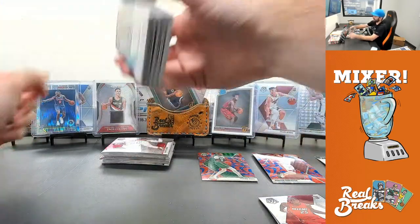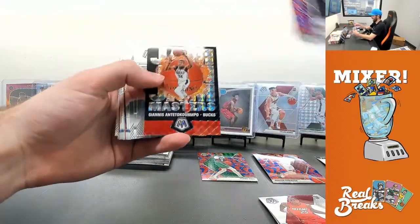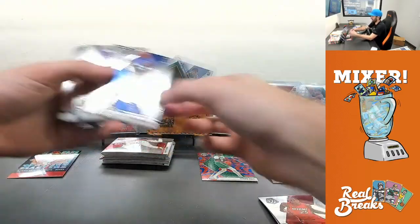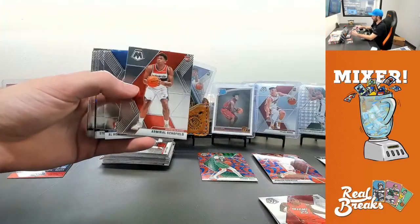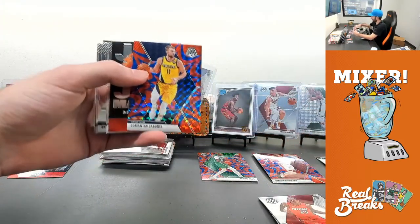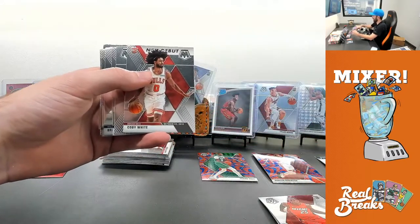Hamill's trying to gauge interest on another one, draft divisional. Giannis Silver Mosaic Jam Masters goes nicely with that one. Eric Pascal let me down tonight. He let me down. Schofield. Steph Curry base. Sabonis. Super underrated in the hobby. He's been really good so far in his career.